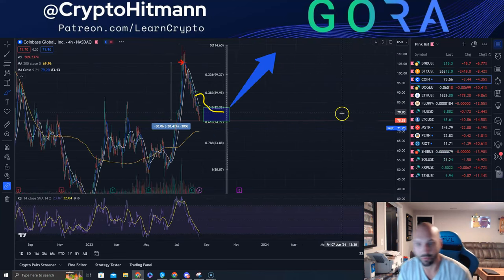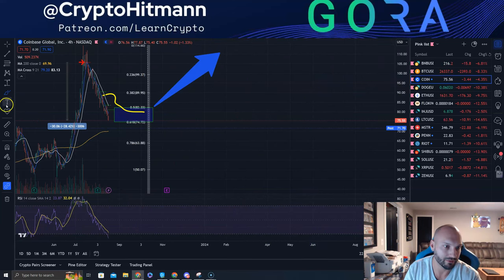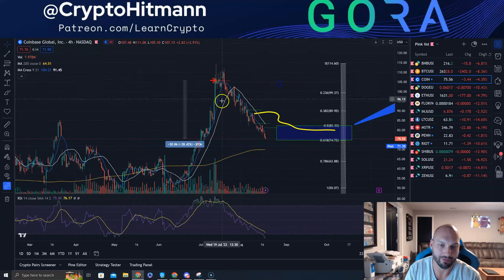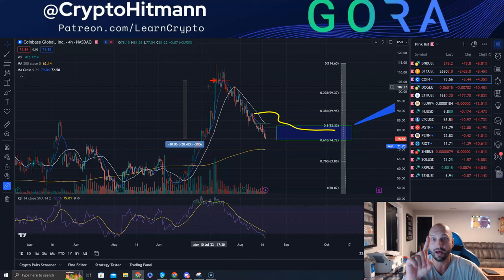Coinbase. This is one that we have saved people a lot of money on. A ton of money. Why is that? Well, let's zoom in here. This is a sell that we gave in patreon.com/learncrypto. Wish you guys were over there. Hope you guys are over there because we are making some money in $1 a day. Simple dollar a day could change your life.